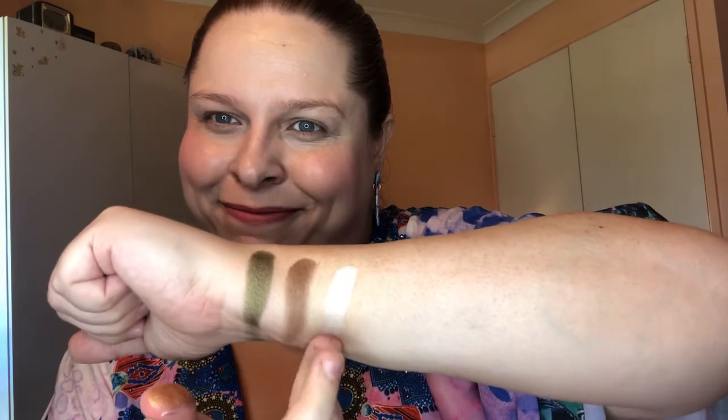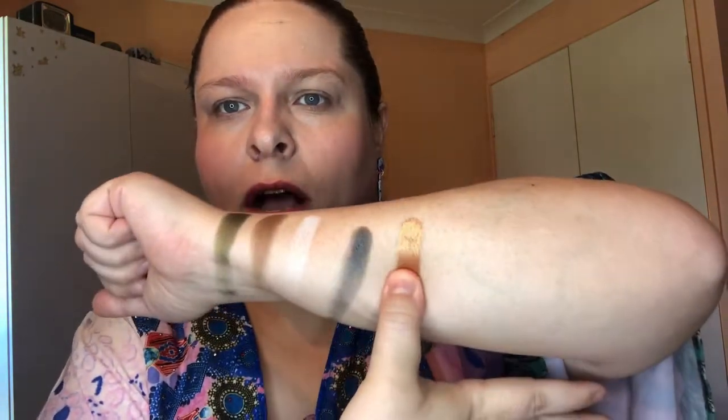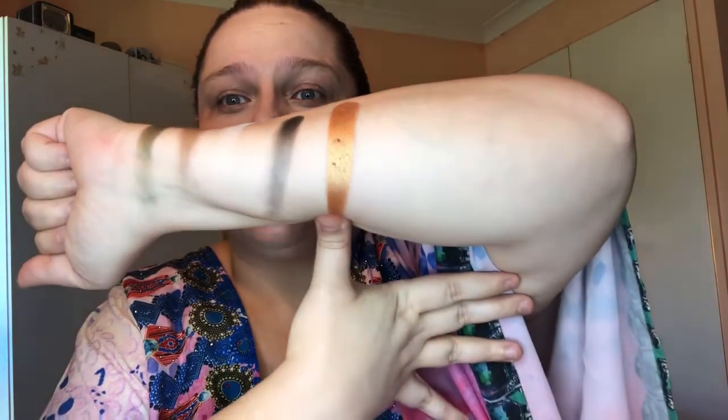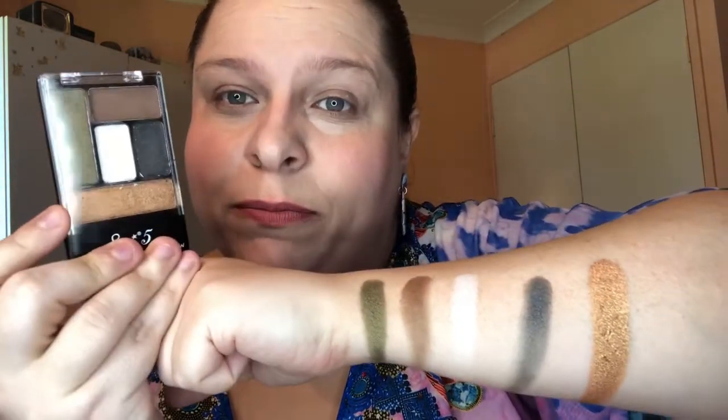Ooh, very nice. I thought I would like that one. I'm liking this one so far. What's the black? Very nice. The last one is that one that has a little bit of fallout. Look at that. Definitely get this palette. That is so beautiful. Perfect palette. For $1, you cannot go wrong with that. I am definitely recommending and keeping this one.